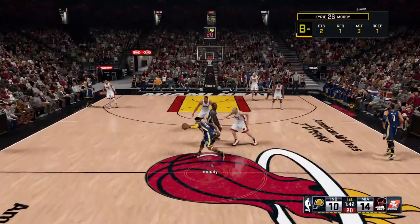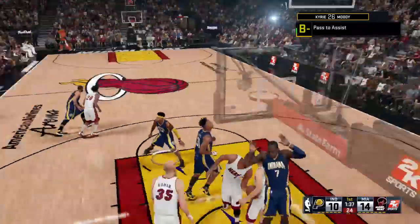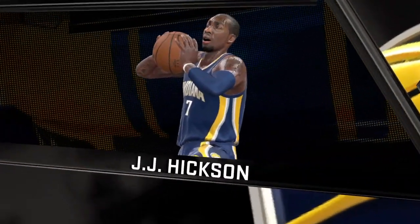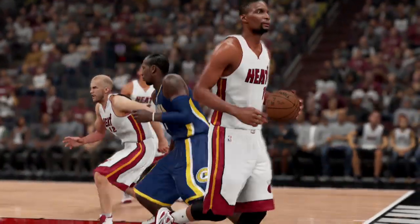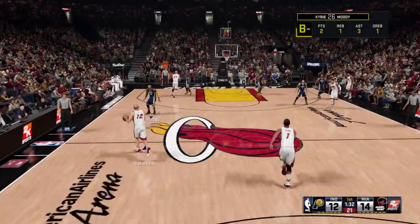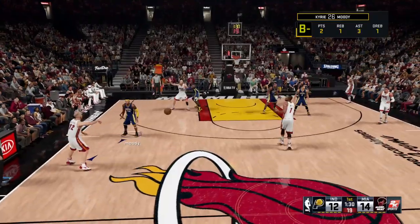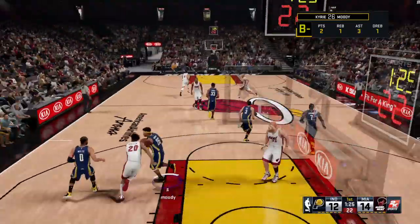Catching up on the changes with Miami. Chris Kaman is checked in for Whiteside. Winslow comes in for Luol Deng. Roberson, he's checked in for Dwayne Wade. And it's Nick Calathis in for Goran Dragic. Here's Calathis. He's averaging around 5.5 points a game. Outside Bosh. That doesn't go either for Bosh.